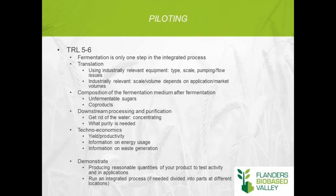So TRL 5, it's important to know when you are dealing with the fermentation process in industrial biotechnology, fermentation is only one step in the integrated process. So there are also other processes which at this stage are important, and I'm talking about, for instance, filtration, centrifugation, drying as well, formulating your product. So fermentation is only one step, and the remaining steps are also important at TRL 5.